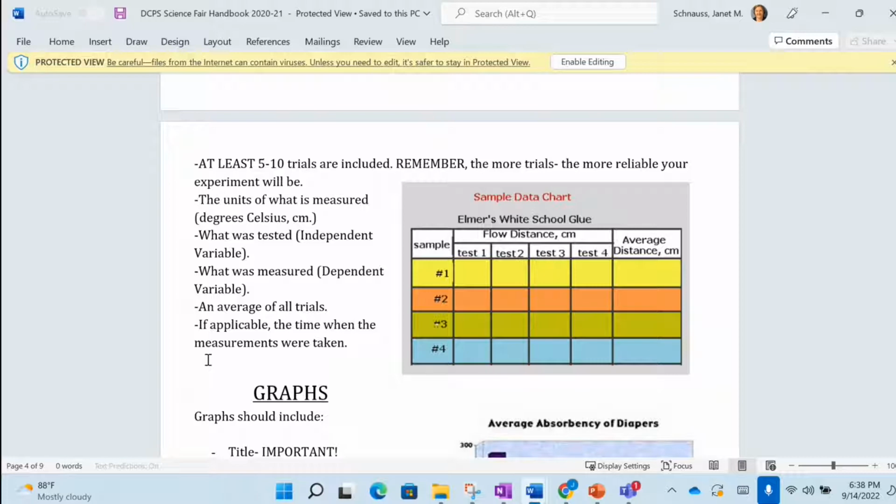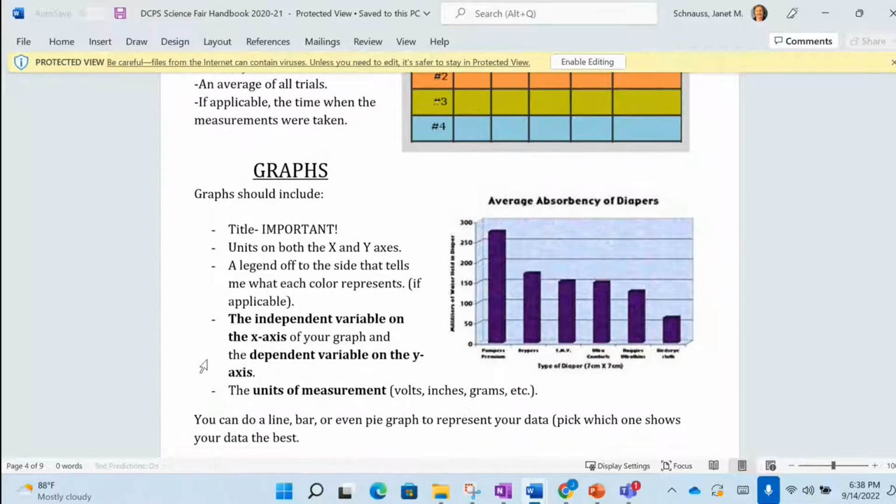So trying to do things that are small and easy to grow, like grasses, are a lot easier to get those numbers, a lot harder if you're getting roses, for example. So just make sure you're thinking through how you can gather your data, how much information you can get. And I like this, at least 5 to 10 trials. That's where you're repeating your process, you're repeating your test over and over again to get more data. The more times you're able to do that, the more accurate your results are going to be when you look at averages.